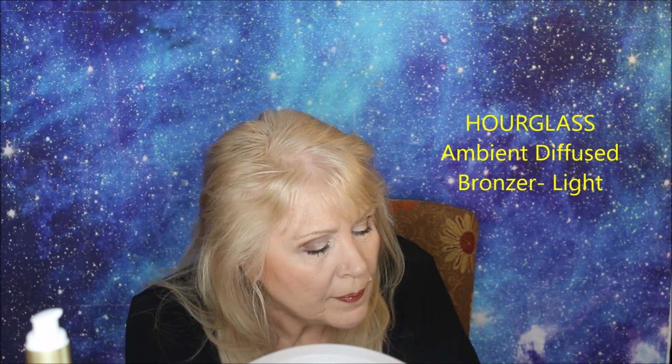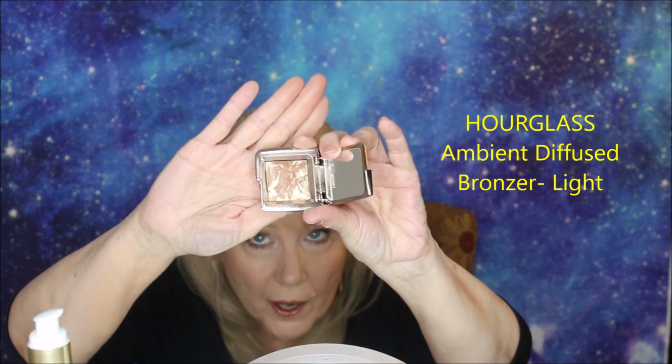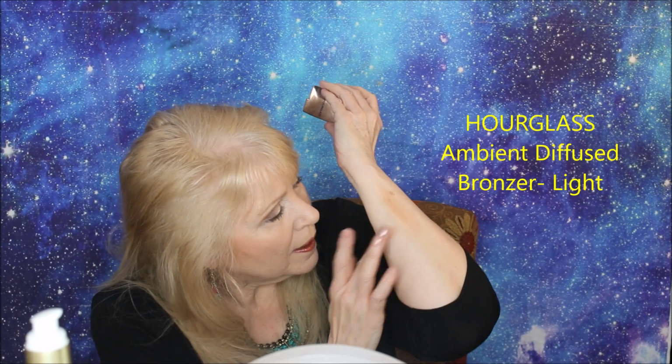For powder bronzers, this is mostly something I would use in the summertime because it's a little bit deeper in shade. This is the Hourglass Ambient Lighting Bronzer in Diffused Bronze Light. This is the light one, and it can actually look quite a bit darker in person. I love it. It's really nice, and you get the mirror with it. This is the mini one, which I think is all you need in these Hourglass blushes and bronzers, because they last just long enough, and by the time you get through this, it's time to buy another one anyway, because these things do have an expiration.